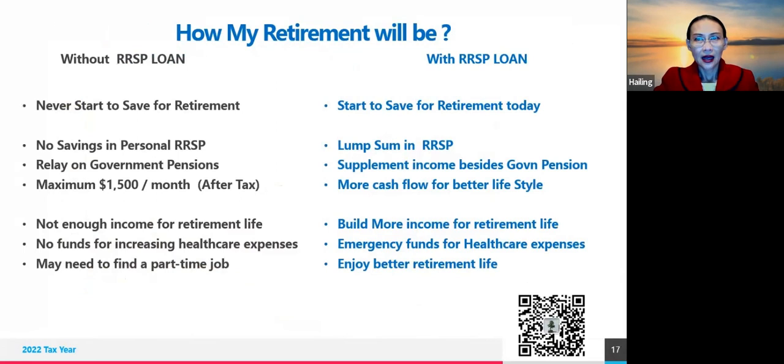And now I would also like to compare without the RSP loan and with the RSP loan. What's the difference? On the left-hand side, let's say this person never started to save for retirement, and there's no saving in a personal RSP. He's only relying on the government pension. From now, we can already see into the future: the maximum you can get is $1,500 per month after tax, which is not sufficient for retirement, right?